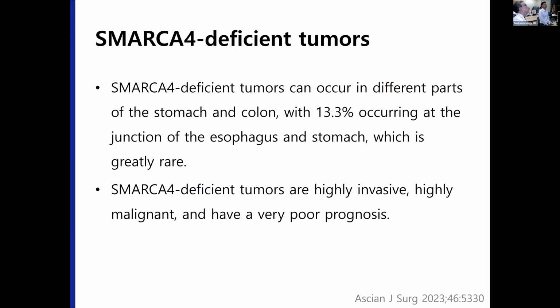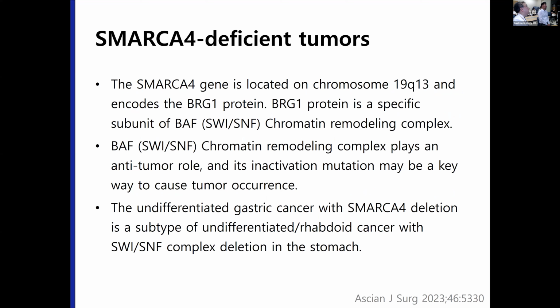So I briefly reviewed SMARCA4-deficient tumors. They can occur in different parts of the stomach and colon, with 13% occurring at the junction of the esophagus and stomach, which is greatly rare. There are also reports of esophageal and thoracic SMARCA4-deficient tumors, but SMARCA4-deficient gastric cancer is rather rare, highly invasive, highly malignant, and has a very poor prognosis. The SMARCA4 gene is a tumor suppressor gene located on chromosome 19, and its product is the BRG1 protein. If the BRG1 protein is negative, it can indicate a SMARCA4 gene mutation.